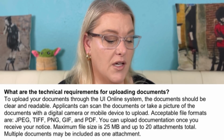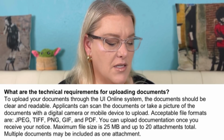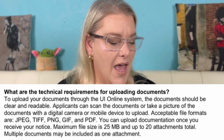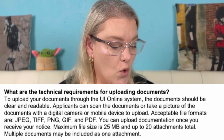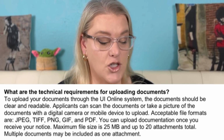You can upload documentation once you receive your notice. Maximum file size is 25 megabytes, MB, and up to 20 attachments total. Multiple documents may be included as one attachment.